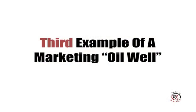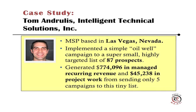Let me give you a third example of a marketing oil well. This is Tom Andrulis. Tom is an MSP based out in Las Vegas, Nevada. He implemented a simple oil well campaign to a really super small, highly targeted list of 87 prospects. That's all that was on the list. And that campaign generated $774,096 in managed recurring revenue and $45,238 in project work. And all he did was 5 campaigns to this list.